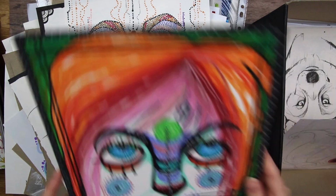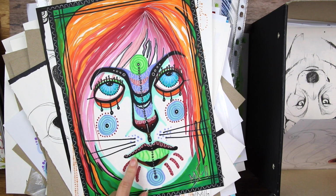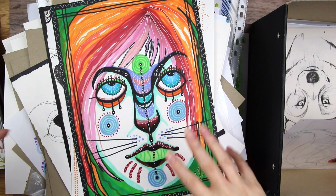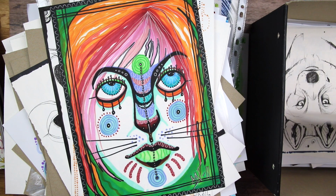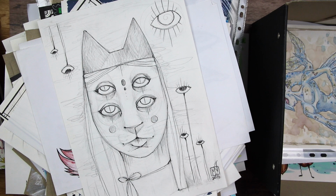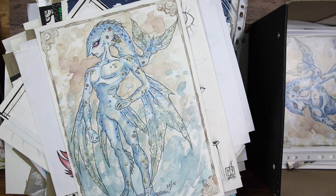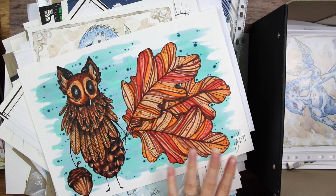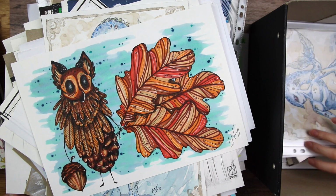I somehow think my art was a little more interesting back then. I have no idea what this is, but I just loved playing around with the markers and the colors. I kind of miss doing that. I kind of love it and hate it at the same time. And this cute little fella, also made in 2011. As I said, my art was way more interesting back then.